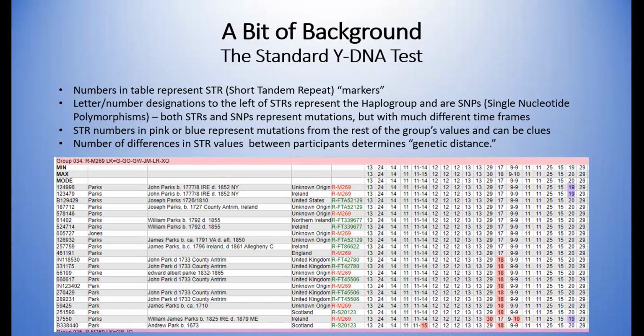The next field over simply is the earliest known ancestor in that participant's line, with a little bit of information on them. This is all supplied by the test participants themselves. So it varies, and in some cases you see where it's blank. They haven't chosen to enter that information. Next to that, country of origin. Again, a lot of people put unknown origin, or Ireland, Scotland, Northern Ireland. Again, that's all supplied by the participant themselves.